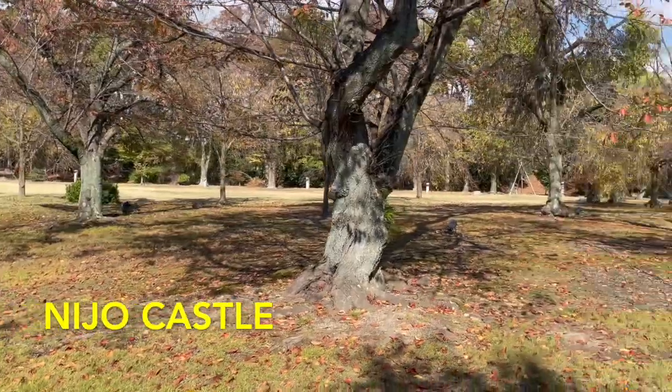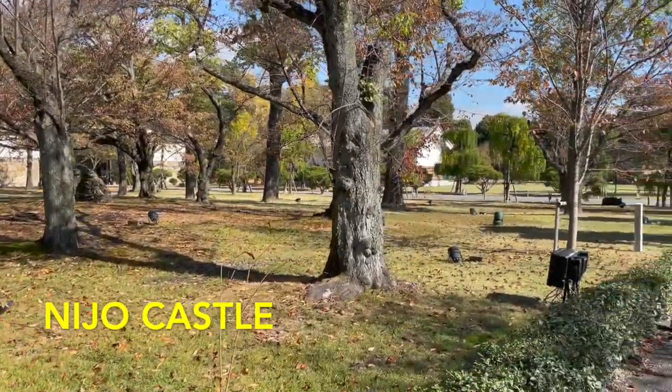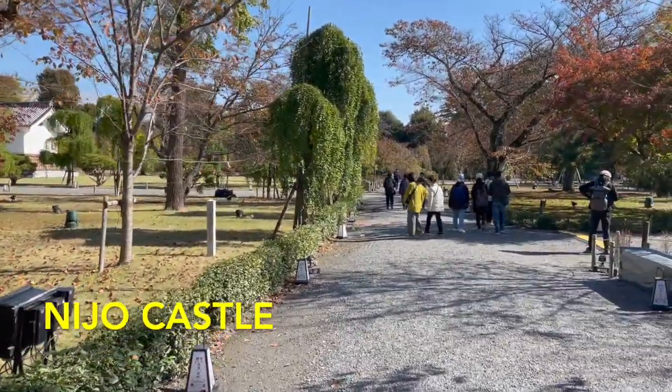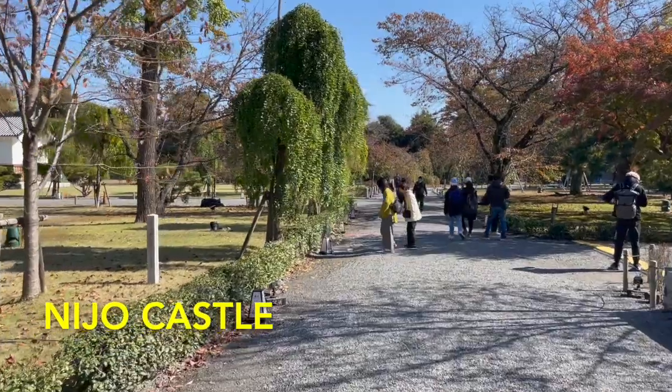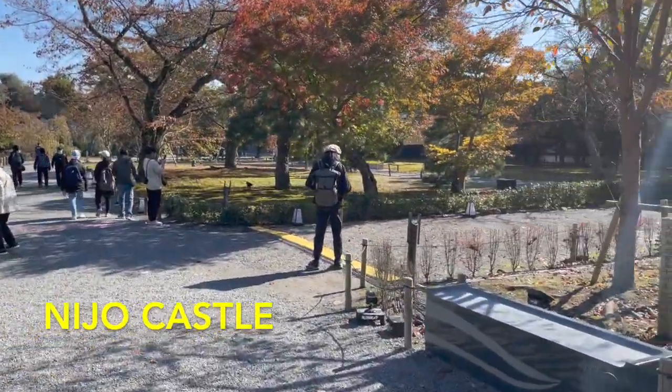Alright, and then finally, we have the gardens surrounding the two palaces, the inner and the outer. And there are some tea houses in there for relaxation, I guess, or having guests stay.